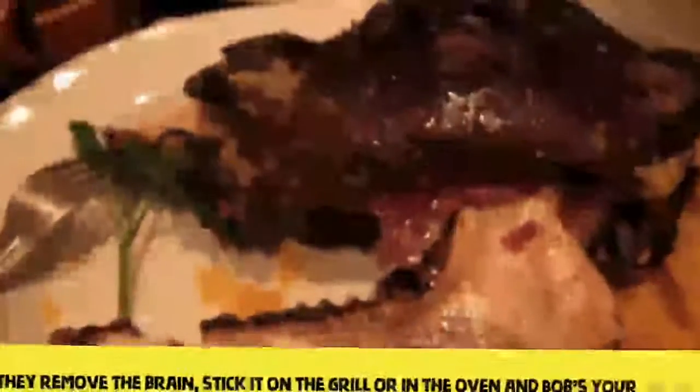Smalahove. Sheep's head, or smalahove, is a traditional Christmas dish eaten in Norway. They remove the brain, stick it on the grill or in the oven, and Bob's your uncle. So if you're planning on traveling to Norway next Christmas, just remember the name Smalahove. Otherwise, you might be in for a shocker when your food arrives.